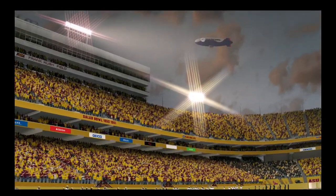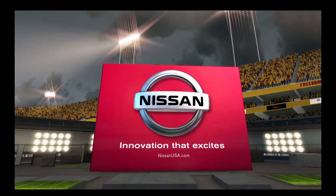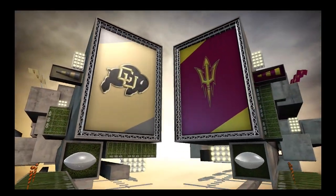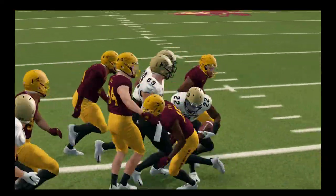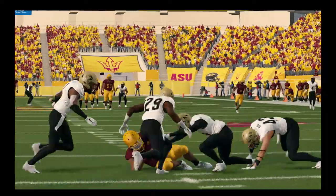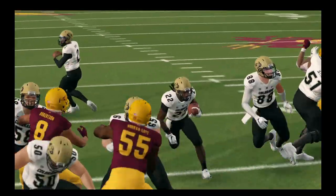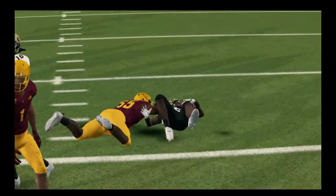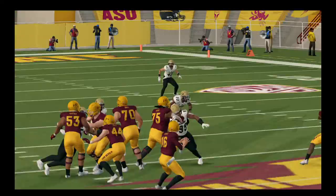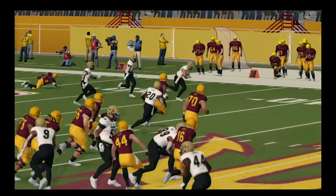We've played 30 minutes. Glad to have you with us on the EA Sports NCAA Football 14 Halftime Show presented by Nissan. Innovation that excites. David Pollack and I here in the studio to break down everything that just happened in your game. Defense has been dominant in this game. Yards very hard to come by. But David, as we get deeper and deeper into this game, the natural assumption is that the pressure goes to the offense to do something. How much pressure is on the defense not to make that catastrophic mistake?